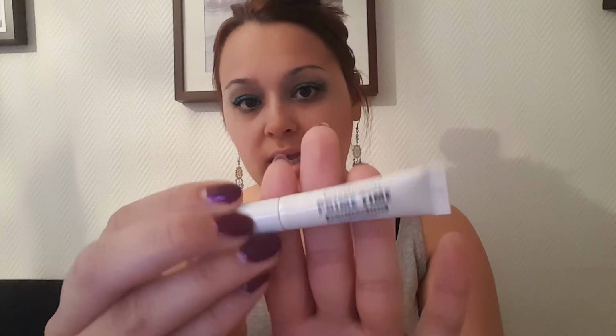I also have an eyelid primer from Bare Minerals. I talk too fast. Prime Time Brightening Pearl Eyelid Primer, and this is what that one looks like. I like it, but I'm not that used to using it, so I'm gonna do my best to try and use it. I've had it for 3 years maybe, so it's kind of time to start using it up.